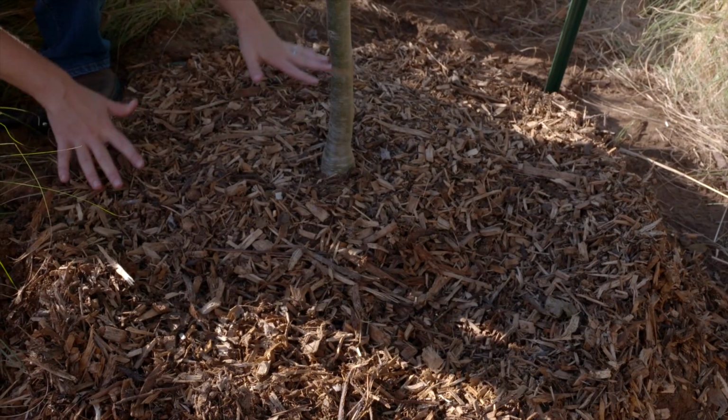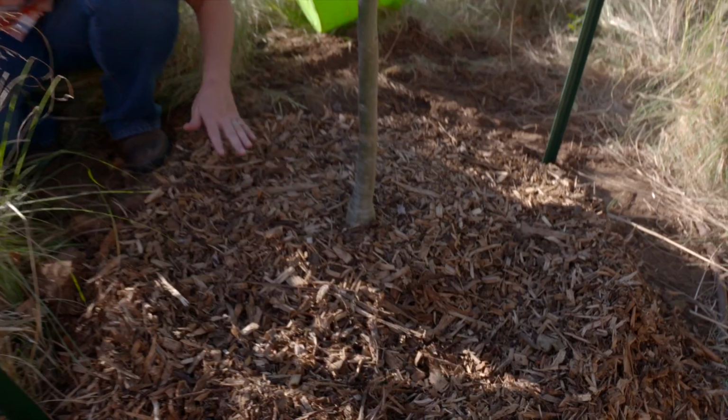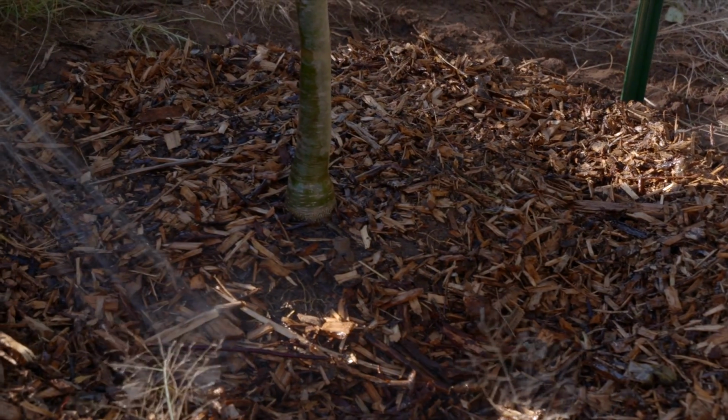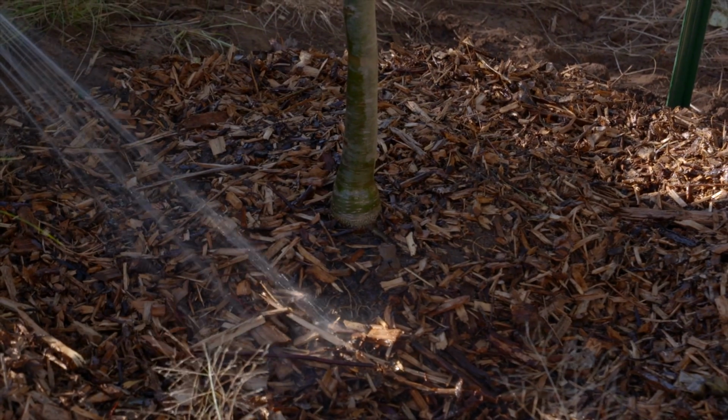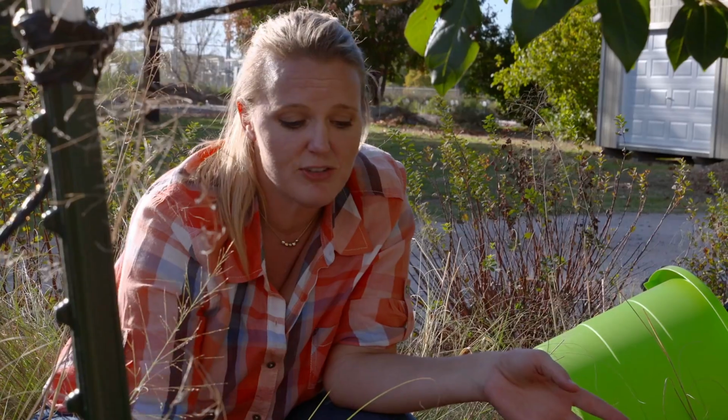You can see we've recreated that tree well and ensured that there's no mulch up against the bark of the tree. And so now we're just going to water it in. As we water this in, we want to provide about 1 inch of water on a new tree about every week to 10 days. And you'll do this until the tree goes dormant.